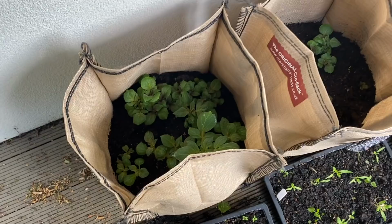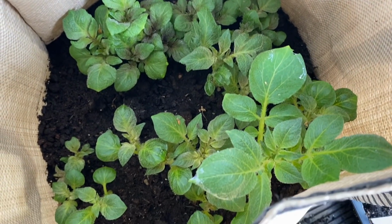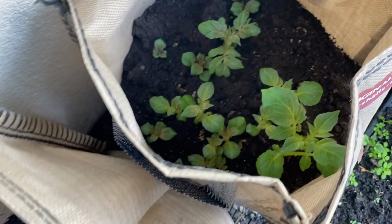Yeah, do you know what I have to do now? I have to top them up. And you keep topping them up until the soil's at the top. And then, of course, all the potatoes grow underneath. Really? Isn't it clever? Isn't that cool? Oh, I've got 4 sacks of potatoes.